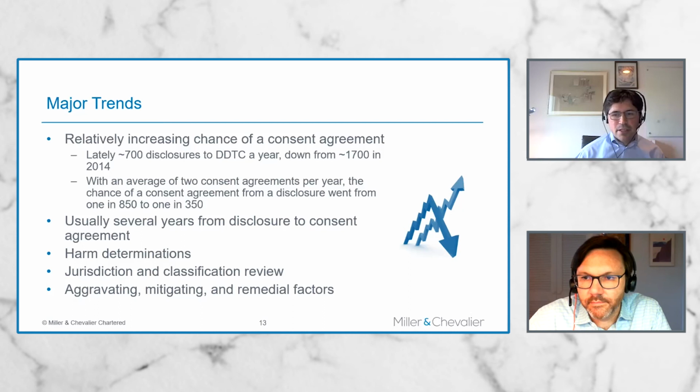Mitigating factors, cooperation, as we talked about, is a big one, and other forms of cooperation can play a key role, especially taking actions to remediate the causes for why a violation took place. And here, some companies will throw their kitchen sink at the problem. And what DDTC really likes a focus on is really doing a deep root cause analysis, what led to the violation, and really attacking it as much as you can, and with some redundancy and also some auditing so you know that it works.